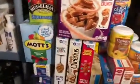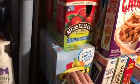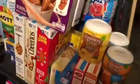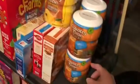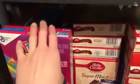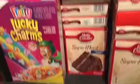Okay, so here is the food shelf. So we got some fruit snacks and some applesauce packets here. And then we got some cereals, and I have some snack bars and some baking mixes. And then here's all that Country Time I got a few weeks ago at Giant. And then down here's all my cake mixes and some more cereal. So we definitely go through that stuff.